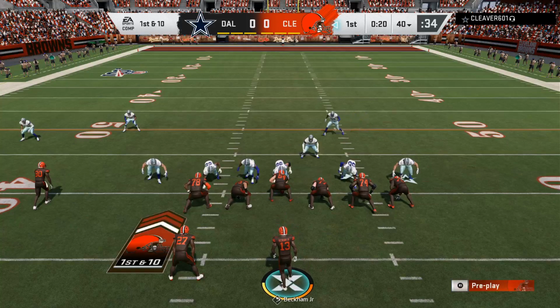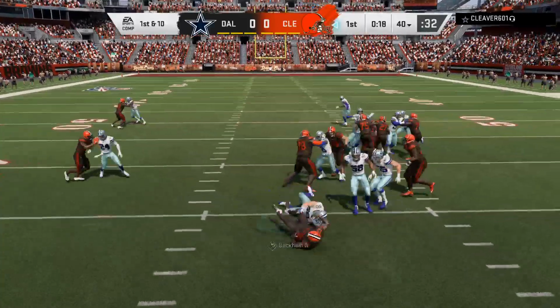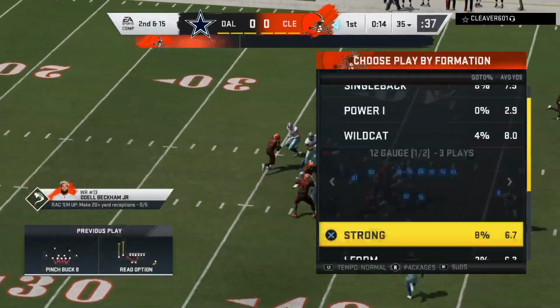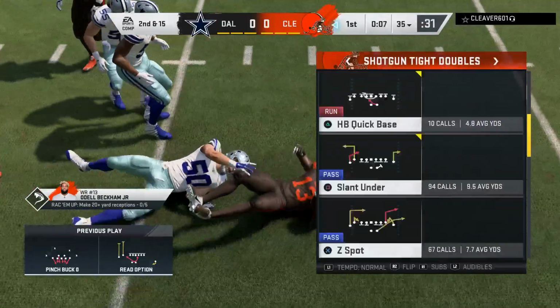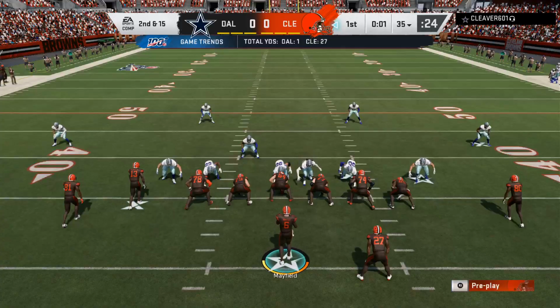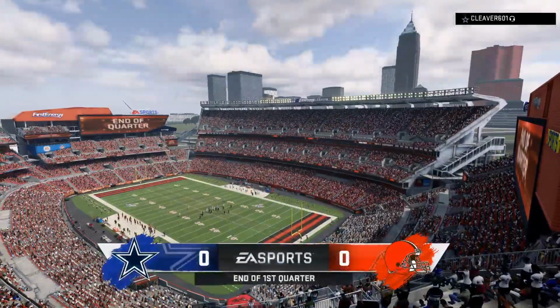For the Browns, good starting field position as they have it 1st and 10. Now Mayfield running left on the option, and that one covered beautifully. Their defenders stayed home, and they'll stop him behind the line. Trying to get one more in here before the quarter breaks. We're scoreless after one.